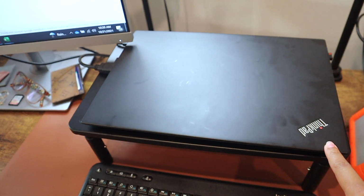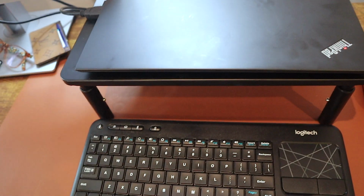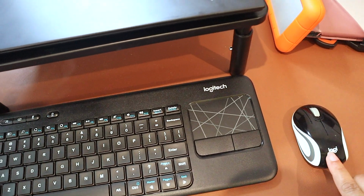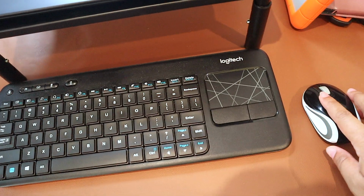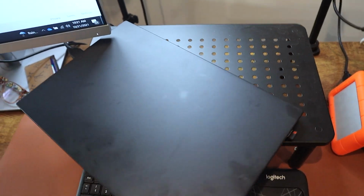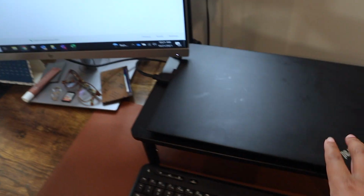So for work, we do have Lenovo ThinkPad laptops, and then I bought the accessories myself. I love Logitech accessories, so I have this wireless keyboard by Logitech, and then I also have this little mini mouse, very comfortable to type on. I love and use both of these accessories. And then this is just another, it's a laptop stand that I got from Amazon, and it makes the laptop close to the same height as the monitor. So that's really nice.